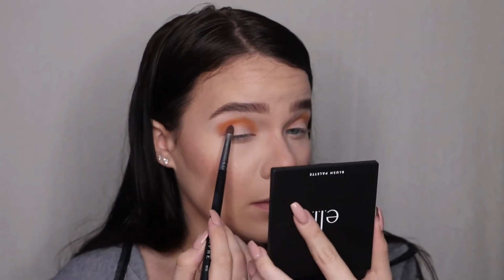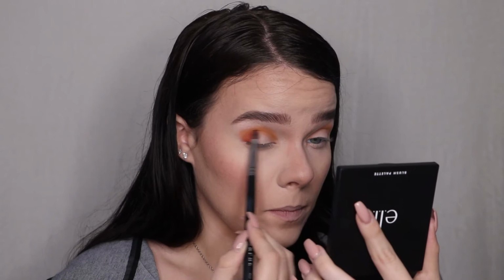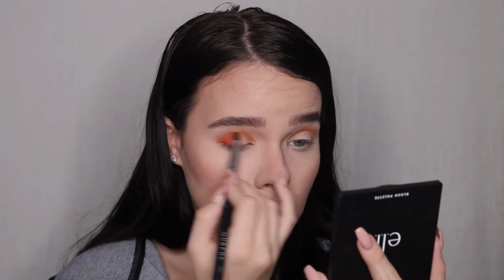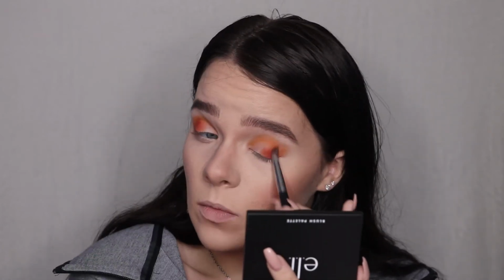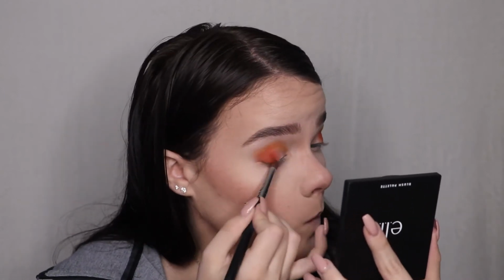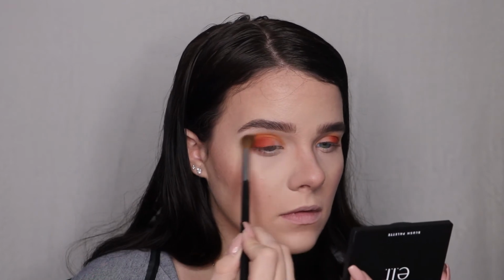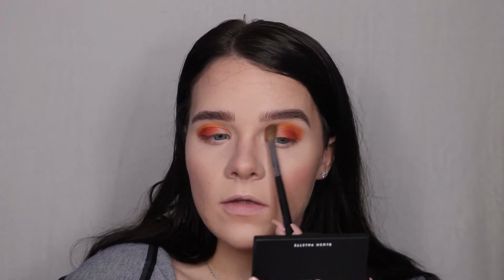Then I'm going to go in with the shade Heat. Yes, Heat. And pack it on this outer corner. And actually I want to bring it in further than I normally do. Up a different brush in that Summer shade and blending the edges. It's called summer, but I'm turning this into a fall AF look. I look like a freaking fall leaf.